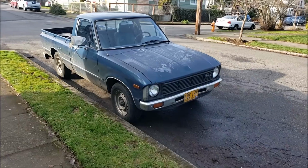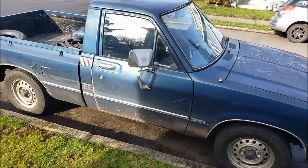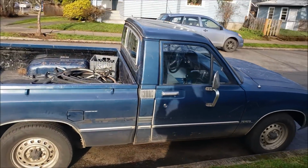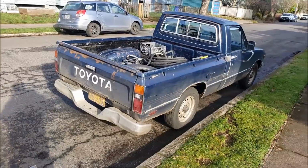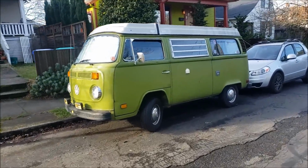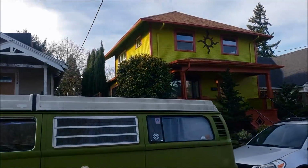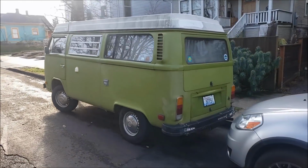That's pretty cool. And last but not least, probably a 1980 Toyota Hilux short bed. 5-speed. Don't see too many of those anymore. Pretty old truck now. All right, we're getting to the end of our run. We've got a chartreuse pop-top bus, which actually matches their house. There's so many. All right, that's going to wrap up our run today.